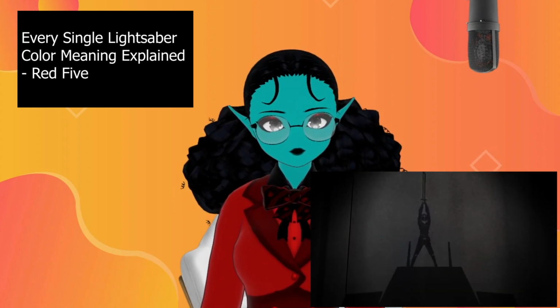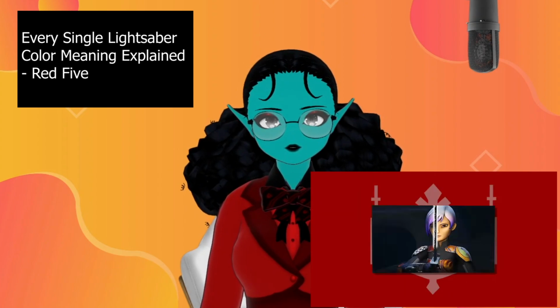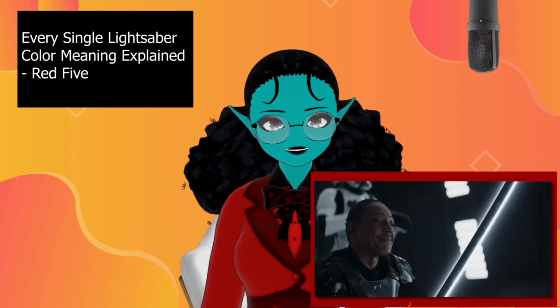It was also used by his descendant, Pre Vizsla, Darth Maul, Sabine Wren, Bo-Katan Kryze, Moff Gideon, and Din Djarin.